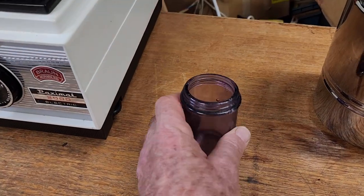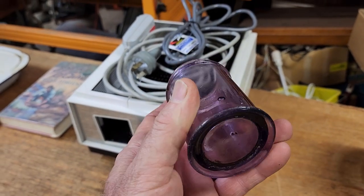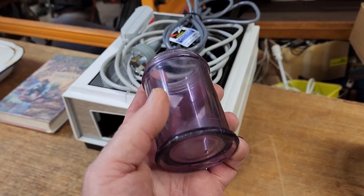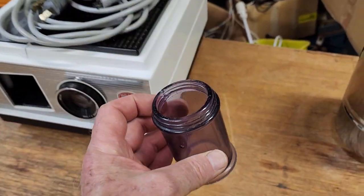The little jar cleaned up well. We washed that up. It's a really nice amethyst color, naturally colored in the sun. Possibly a meat paste jar or something along those lines. So $5 easy on that one.